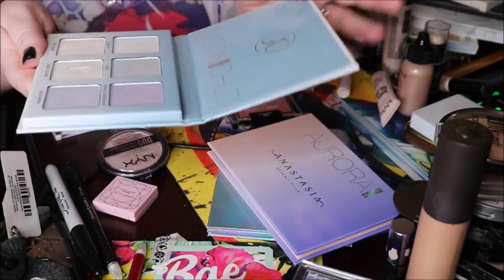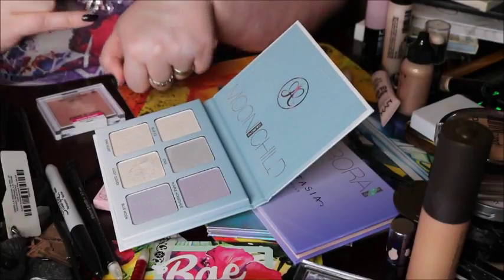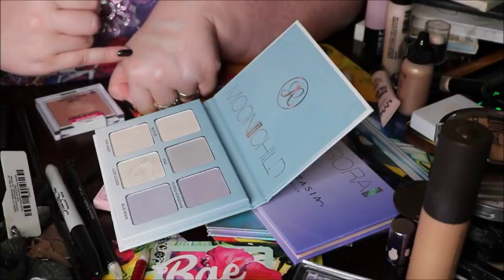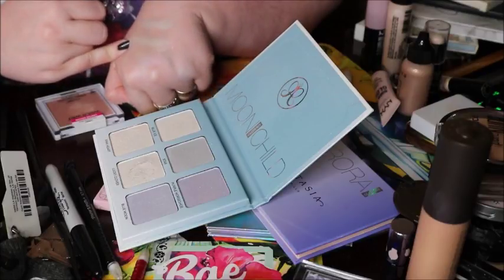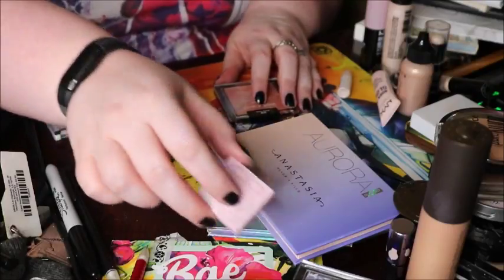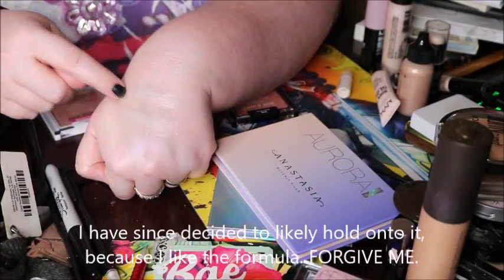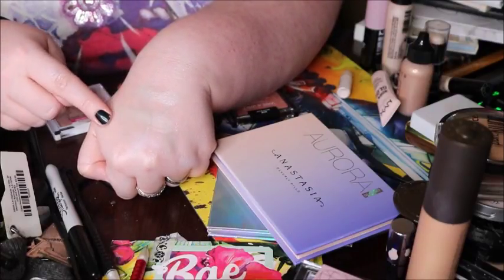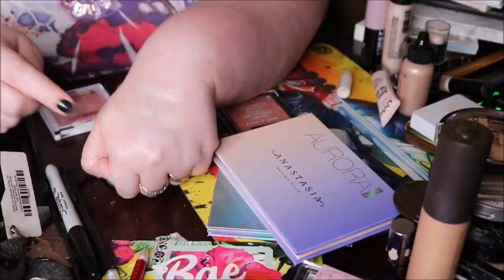So first, we have Pink Heart and Moonchild. Oh wow. Holy crap, that is exactly like the Winky Lux one. Like to a T. Well, we know we can declutter the Winky Lux one. This is the Winky Lux, this is the Moonchild. I think the Winky Lux is cheaper for the full size, so if you were interested in that color but don't want to buy the whole palette, get the Winky Lux one.